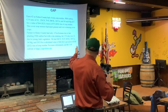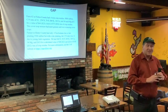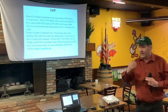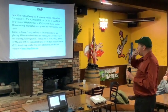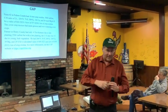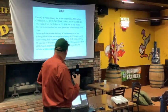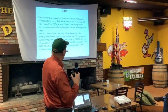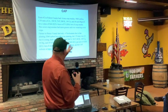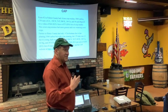The next one seemed to have a little more grasses and didn't have very many legumes in it, so it just didn't have as much nitrogen or other things in it. The other one got planted quite a bit later and only had 350 pounds of carbon in it. What was the value of that? 40. Reduce that down to $21 per acre. It had $100 per ton for the crop residue, so that's about 52.